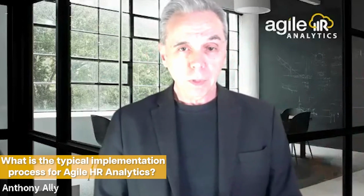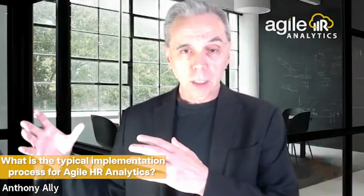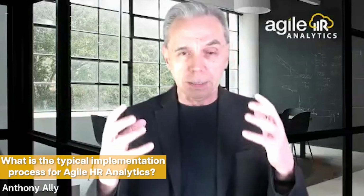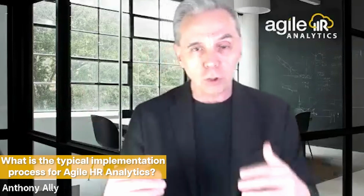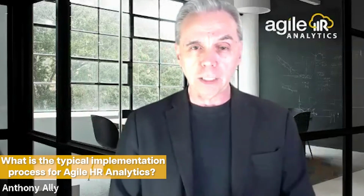This way, when they are working with our leading global trainers, they are able to know that when you get to the end of implementation, you're getting data that they need right now to make decisions, and they will know how to use it to improve the whole organization, the culture of your organization.